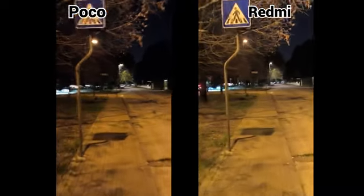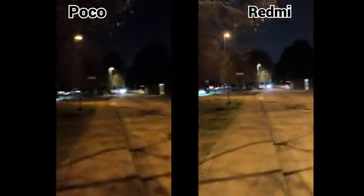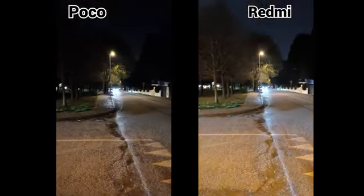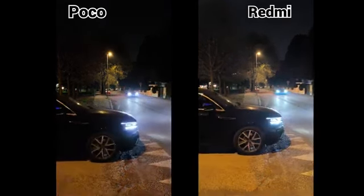And during nighttime you can't expect any of them to do well, and still if you look closely, the Redmi lets in a little bit more light, offers a little bit of a better video, but at this price range any phone would not do so well, so I advise you to only shoot videos still and with lots and lots of city lights around you.